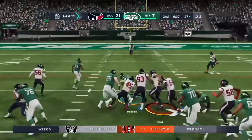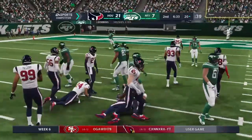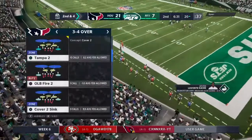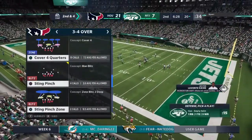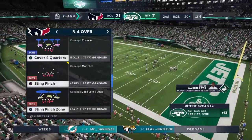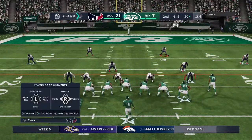On first and 10, it's Dobbins. They get him to the ground right on the cusp of the red zone after a pickup of 5 or 6. That's a strong pickup right there on first down. And as this drive goes on, we're seeing an offensive line and running game imposing its will. 6 yards on that last play. Here's second and 4.